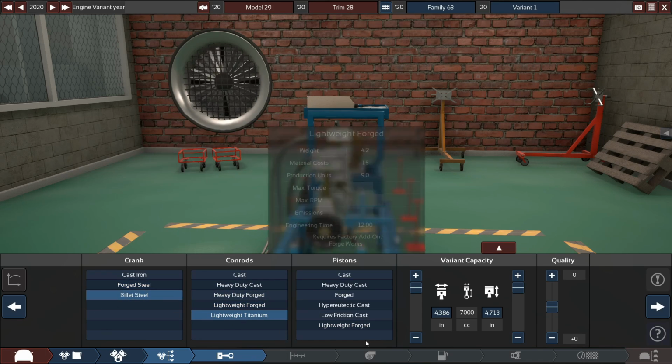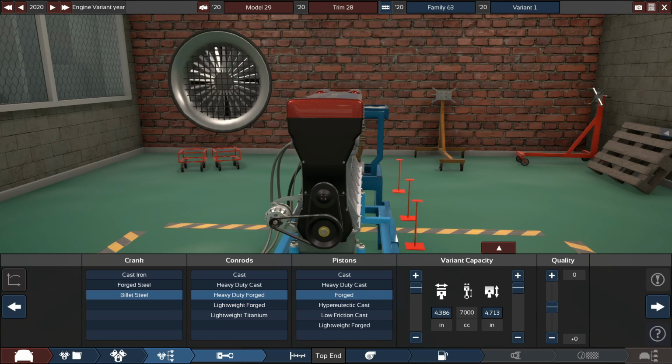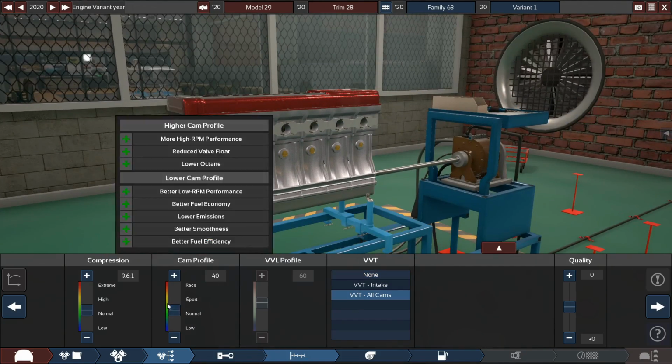We're going to go for billet steel, light titanium, and light, no, we're going to go for forged. Just forged, yeah. Forged, billet steel. Some heavy duty. We don't need the revs. We need the strength and power. VVT, do we need VVT? Is that a thing? You know what, we'll have it on. I'm not too sure if it's 100% realistic, but we'll have it on.